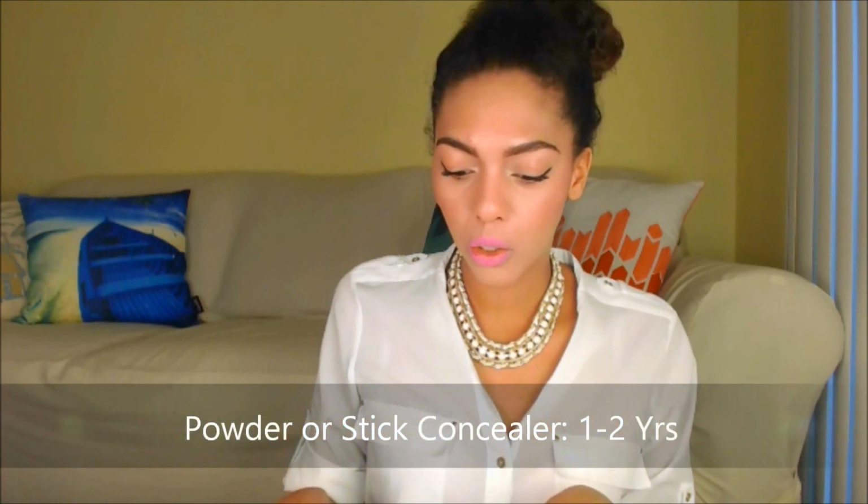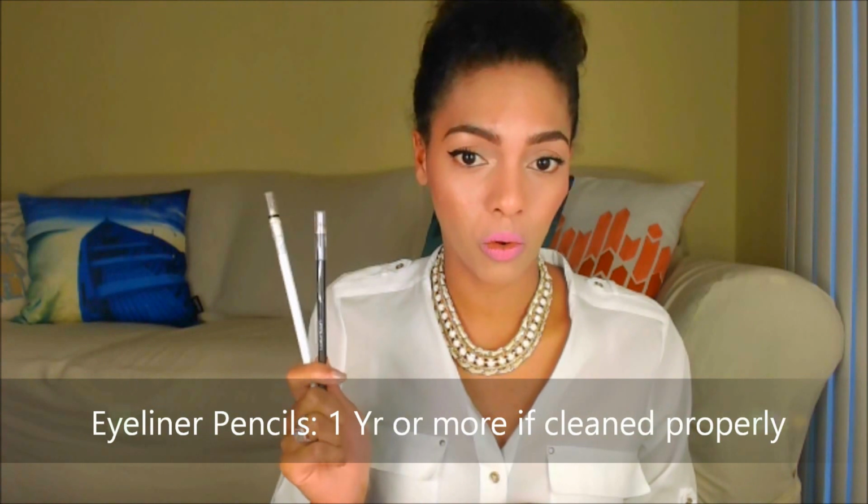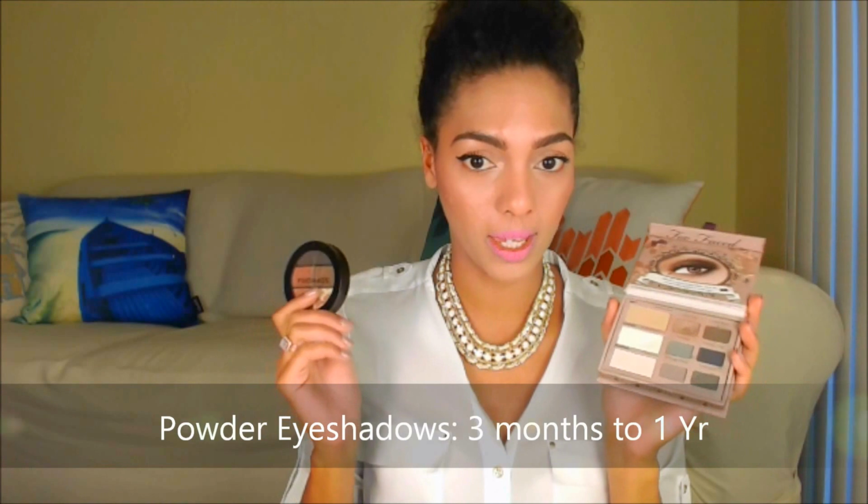Alright, and next is concealer. If you're using a powder or stick concealer, that will last you between 1 to 2 years. If you're using cream concealers, such as these here, these will only last you a year. Eyeliner pencils will last you a year or more, but you have to make sure that you sharpen the eyeliners after each use. All of your eyeshadows, if you have powders, they'll last anywhere from 3 months to a year.